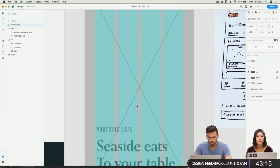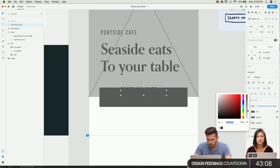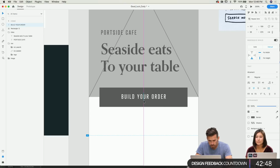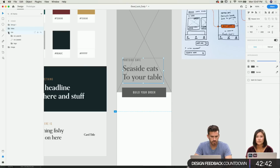So I'm making our call to action button. I'm going to turn these grids off now. This is the main thing we want people to do right away, which is to build their order. And then I'm just going to select both of these and come to our alignment tools and make sure it's lined up. It's actually a little high. And then I'll group my button. I always put BTN or ICN for icon, like I abbreviate my layers like that, but that's just the way I do it. I'm sure everybody has their own way of doing it, but BTN, build order.